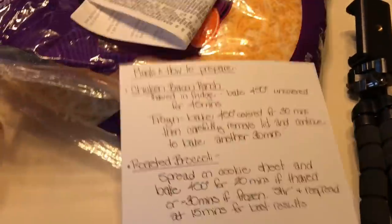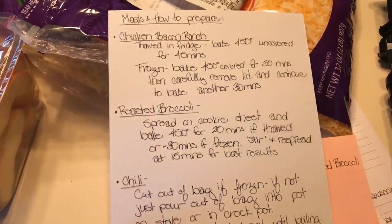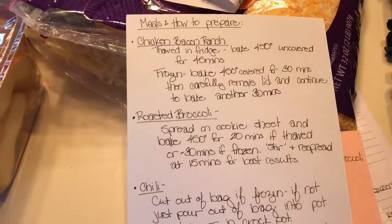And then I also had a little sheet for them on how to make everything. So this is pretty easy for them, hopefully, to know that this is what they have to do to the chicken bacon ranch. And then they enjoy.